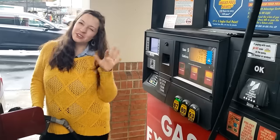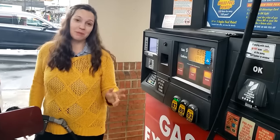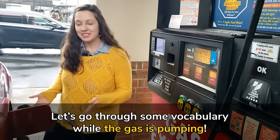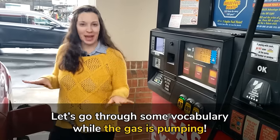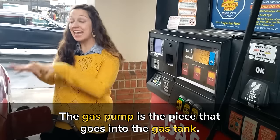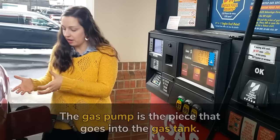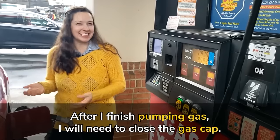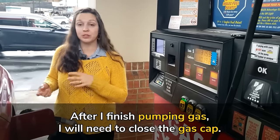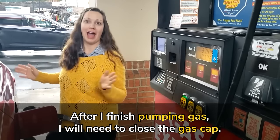Here in the US, we generally have cheaper fuel than other countries, especially Europe, but you know, it still adds up after some time. All right, now that the gas is pumping, let me tell you some basic vocabulary here. This is the gas pump. It's the piece that I put into my gas tank, and the tank is the term that we use for that container that holds the gas in your car. And after I finish pumping gas, that's the verb we use to pump gas, I will need to close the gas cap so that everything is sealed in the car and it's not a flammable hazard.